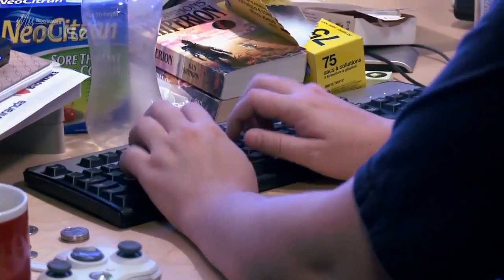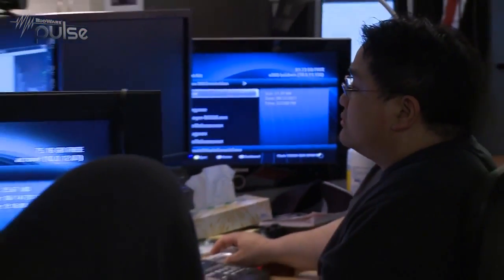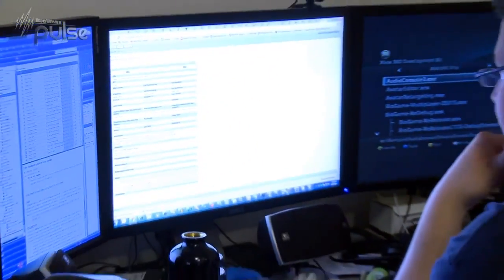Hi, my name is Eric Vanya, and I'm one of the gameplay designers on Mass Effect 3. I'm Corey Gasper, I'm one of the combat designers on Mass Effect 3. And this is the gameplay room where we have programmers, designers, QA, and producers all working on combat. And today we're going to take a closer look at the combat in Mass Effect 3.